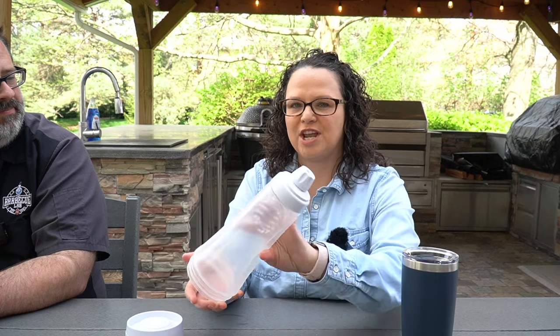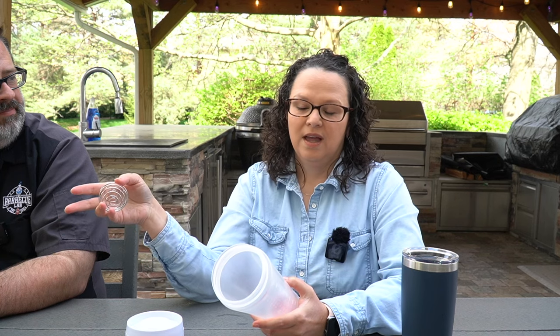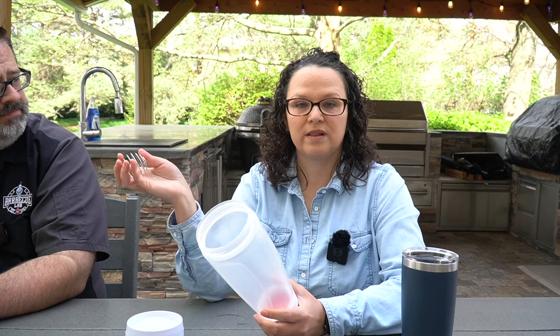This one comes with a shaker whisk inside. I never use this. I usually mix my pancake batter in another bowl first and then transfer it into this bottle. But if you like to use pancake mix and just real quick make a quick little batch, this would be really handy for you. I just find it really convenient.